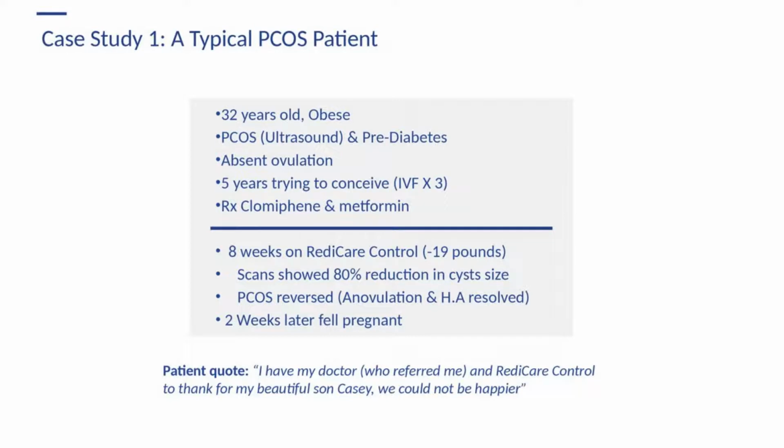I remember this one clearly. I nearly said her name, but I won't. I know she gave me permission to, but I just don't like saying it anyway. That's her quote at the bottom, by the way. So I remember her saying to me, I want this so bad. I can't explain to you how bad I want it.